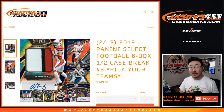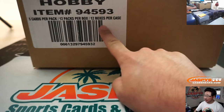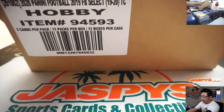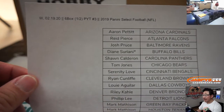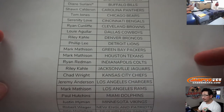Six box, pick your team number three. Six box, a half of a full case right here from JaspysCaseBreaks.com. It will be from a fresh case as well. Brand new release, just dropped today. Big thanks to all of these folks here for getting into the action on new release day of the 19th. Appreciate it.